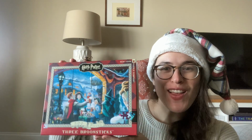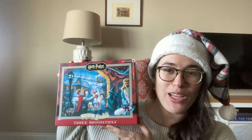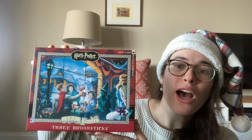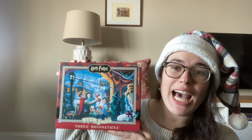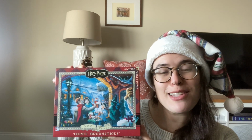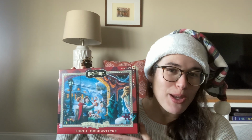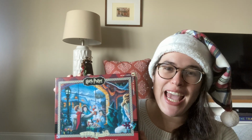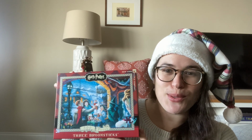Then I also have this other one, which is the Three Broomsticks. I've done this one a few times. I really love the scene. I'll zoom in. It's just really cozy, and it's got Harry, Hermione, and Ron enjoying some butterbeer and magical candies at the Three Broomsticks pub in Hogsmeade. So I'm probably gonna pick this one, but I'm still considering the other one. I'll let you know which one I decide, and then I will open it up and start sorting the pieces.